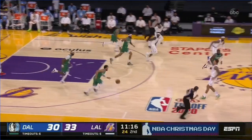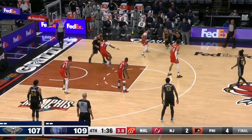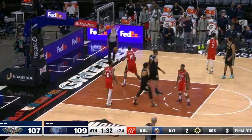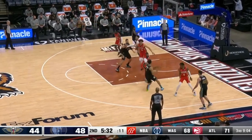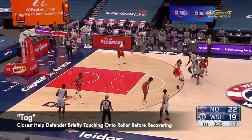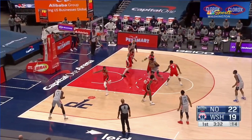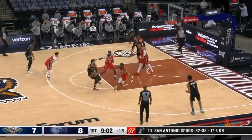Where his size and strength also helps him is with fronting the post. And for as big as he is, he's really solid at maneuvering his body with agility to cut guys off. Kyle Anderson is not a small dude, yet Johnson completely bumps him off his rhythm. On this play, when Johnson tags on the roll by touching on to Alex Len before rotating back to his original assignment, Rui Hachimura tries to clear space with a shoulder bump, but Johnson barely budges.